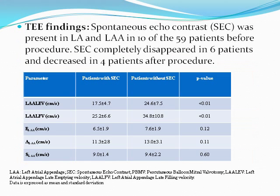Spontaneous echo contrast, that is SEC, was present in the LA and LAA in 10 of the 59 patients before the procedure. SEC completely disappeared in 6 patients who had grade 1 plus SEC before the procedure, and decreased to grade 1 plus in 4 patients who had grade 2 plus before the procedure.